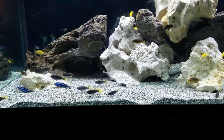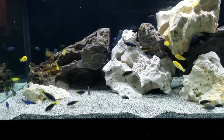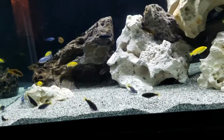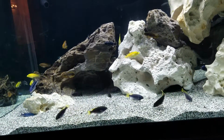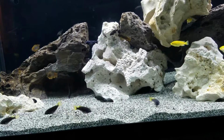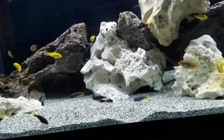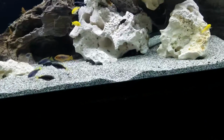So I'm treating these guys with Metroplex and Focus and just medicating the food just because I suspected they might have some kind of internal parasites. But I've been keeping an eye on them. You can see some of them look pretty fat right now, and that's mostly because I kind of accidentally overfed them. When I was mixing up the food with the medicine, it was hard to tell how much it was, basically, because I'm used to just putting it in the tank and sort of gauging it based on how it spreads out in the tank.